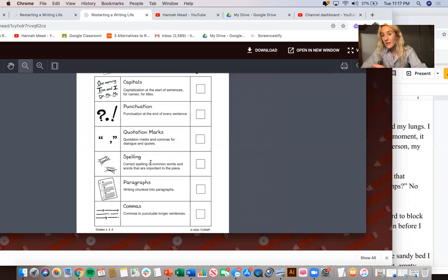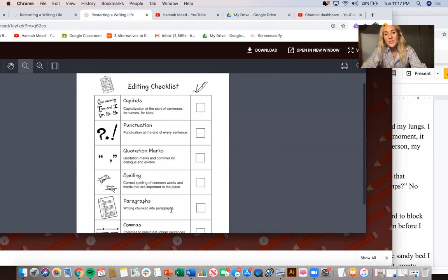Make sure your spelling is all good. You have the internet, you might as well just look some stuff up to make sure that it's correct. Paragraphs. Do you have different paragraphs? Are they clearly separated? Commas. Instead of writing long sentences, are you cutting them into smaller sentences? So this is a great place to start.